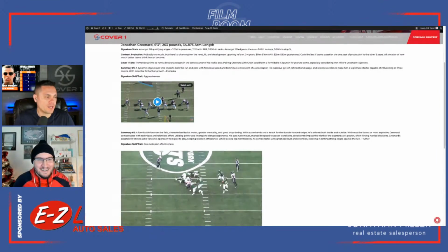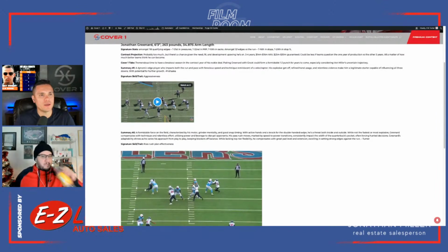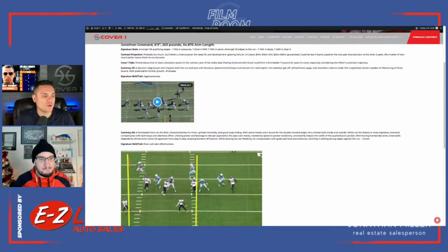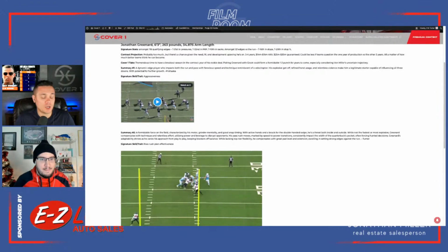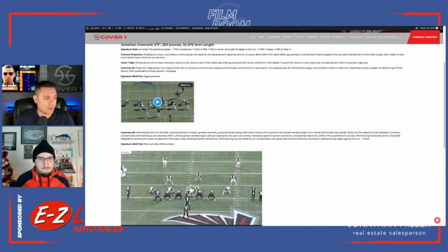I said pass rush plan effectiveness, but you can see when you read our summary reports on the website how similar they are when you watch that film. I mean, that was Greenard's film as a pass rusher. He's very good against the run. I agree. I think he plays with great extension, great pad level in the run to set edges. He can control offensive tackles and tight ends. There's no doubt about it.